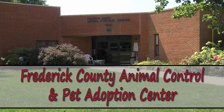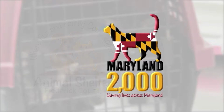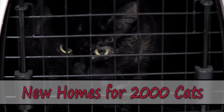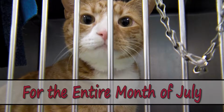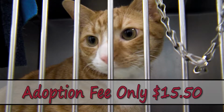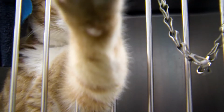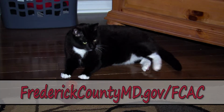Frederick County Animal Control and Pet Adoption Center is teaming up with more than a dozen shelters this July for the Maryland 2000. The goal of this statewide event is to find new and loving homes for at least 2,000 unwanted cats and kittens. For the entire month of July, Frederick County Animal Control will be reducing the adoption fee for all of our fantastic felines to $15.50. Regular adoption procedures will still apply. For more information about this event, visit frederickcountymd.gov/FCAC.